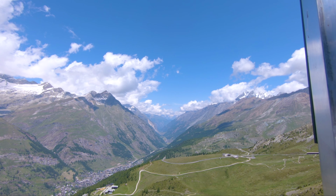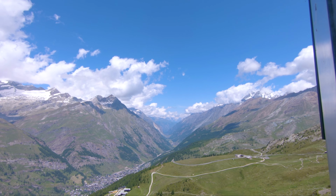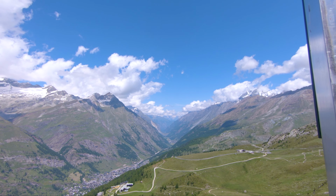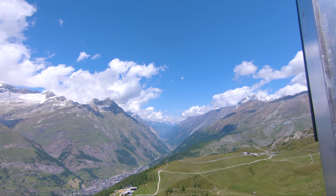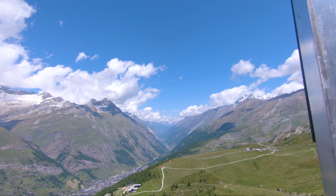Now, the final location I'm going to cover is actually Zermatt itself. But I just want to say on the end of this video that there is so much opportunity here for photographers. Depending on what type of photography you do, you could spend weeks here and just get tons of pictures.